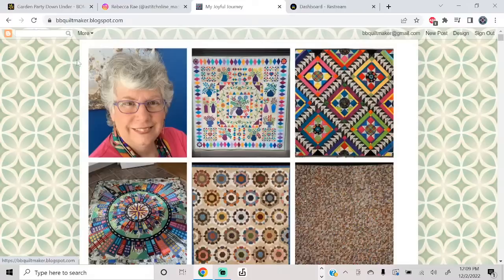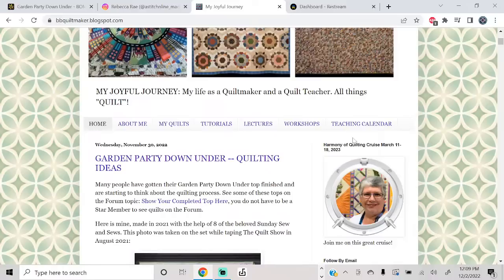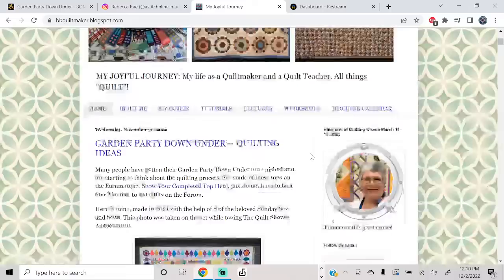If you type in Garden Party Down Under, every blog I have written about this quilt will show up in order, and you can go back and look at them. That's an easy way to do it. The blogs will remain, and I keep being asked, are the videos going to remain on our website? Yes, our videos that I've done this year will remain as well, even after the patterns go away the end of December.